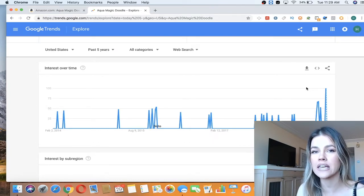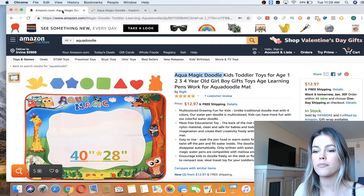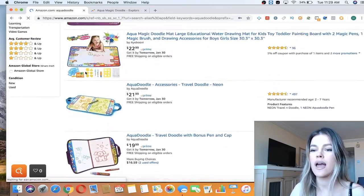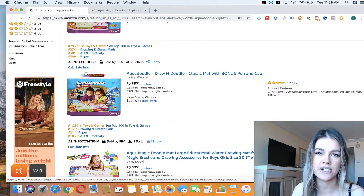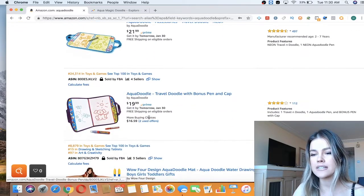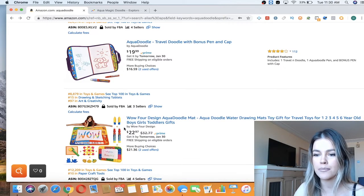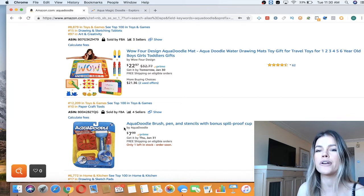Now the fourth thing is, is it something that you can differentiate, right? What will make people buy your product as compared to everyone else? Okay, something like this I wouldn't get into even if it wasn't brand dominated, just because there's not much you can differentiate. It is the exact same thing. Maybe you can add a couple of colored pencils, maybe some little templates to draw things on, but there comes a certain point where pretty much every product is equivalent, right?